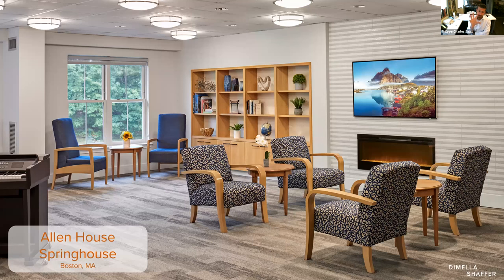This is a space on the other side. It's the living space of that unit. In here, we added some textures on the wall behind the fireplace just to stimulate people's senses and engage in the environment. You will notice the sofas and the chairs have a very strong pattern, but that strong pattern contrasts with the floor and contrasts with the armchairs. Soft edges, soft contours, and soft arms around the chairs for that comfort and safety element.